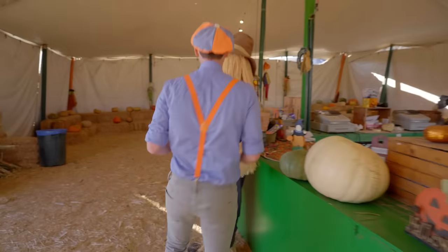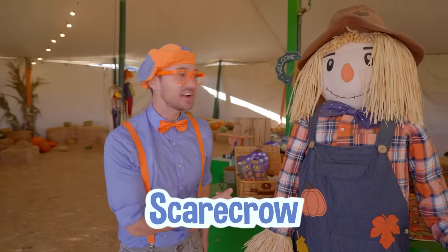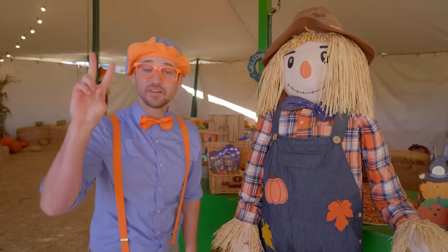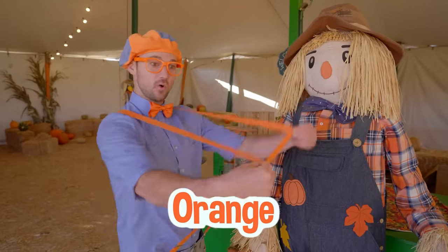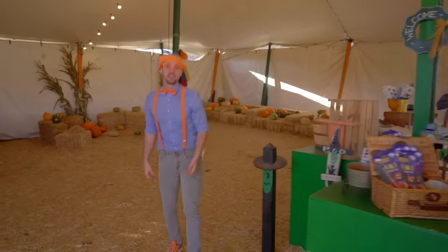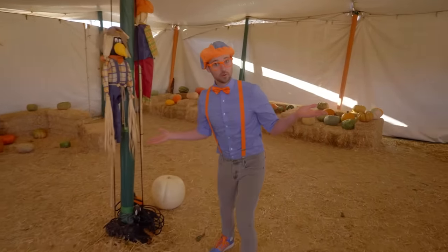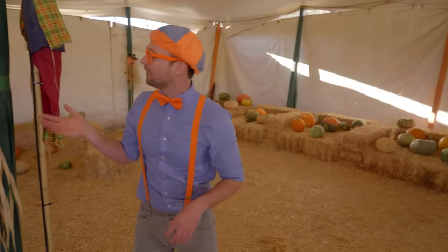Come on. Whoa, hello. Check it out. It's a scarecrow. And the scarecrow is wearing my two favorite colors. Yeah, blue and orange. Wow, scarecrows are so much fun. Yeah, you put them on the farm, so then birds, like crows, don't come up to the pumpkins and eat all the pumpkins. Oh, hello.